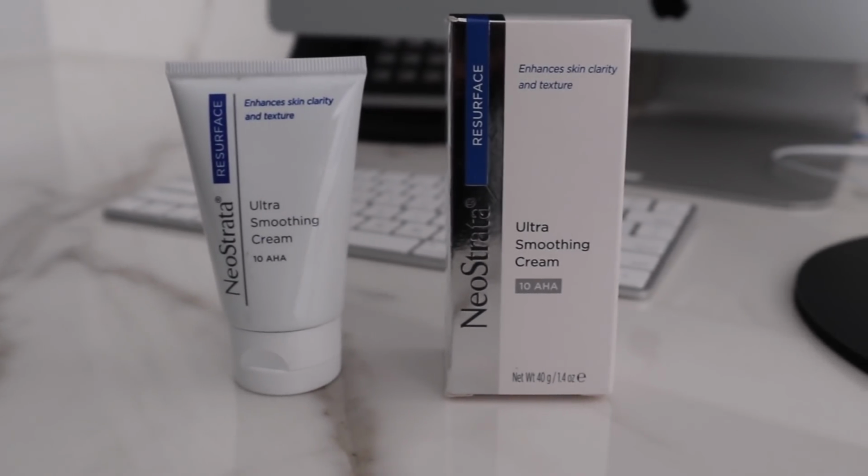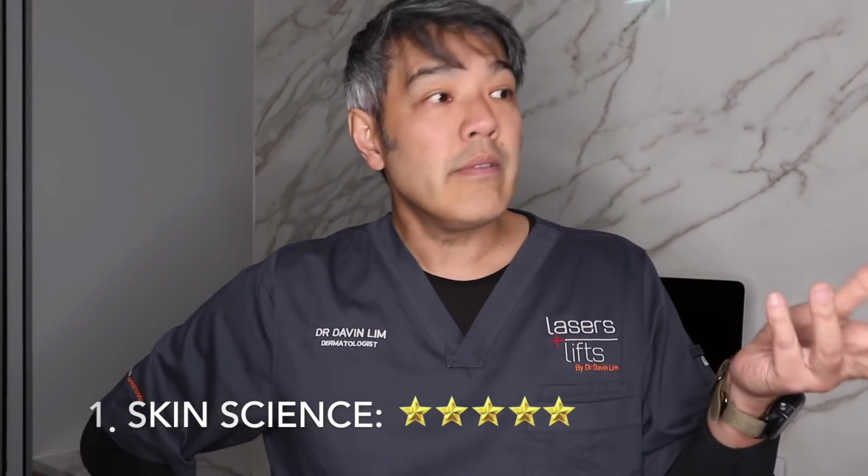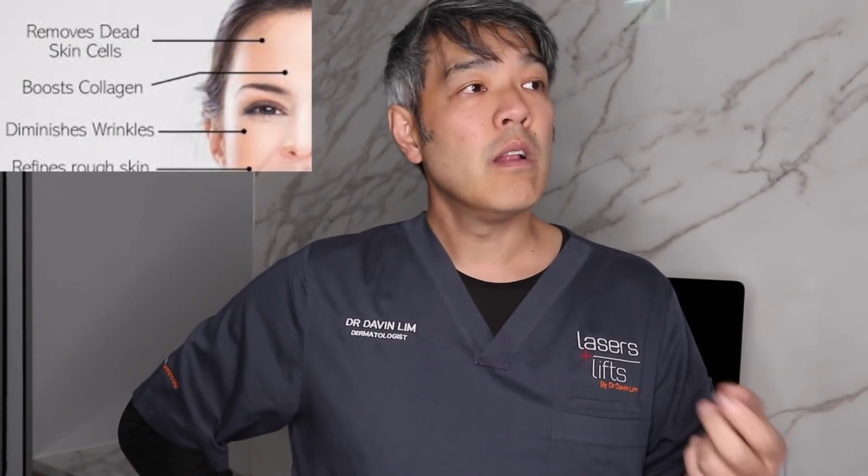So first of all, when it comes to skin science, I've got to give it a 5 out of 5. The reason being is, like I said, it's solid skin science, which has been confirmed over the past few decades. We know that deeper penetrating glycolic acid molecules can actually stimulate collagen. The second thing is that it works very well as an exfoliant, and hence it improves skin luminosity, decreases pigment, and helps with fine wrinkles and lines. So skin science is a 5 out of 5.